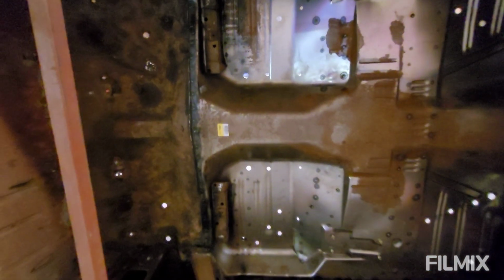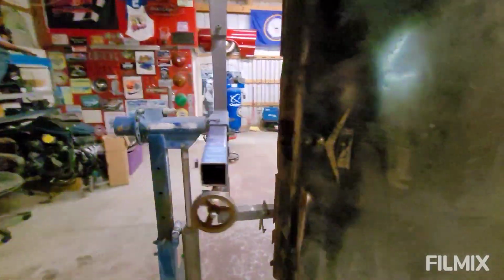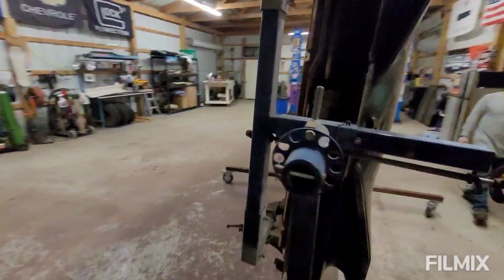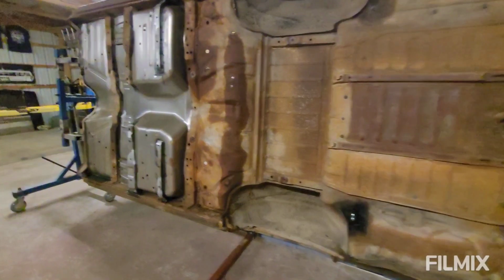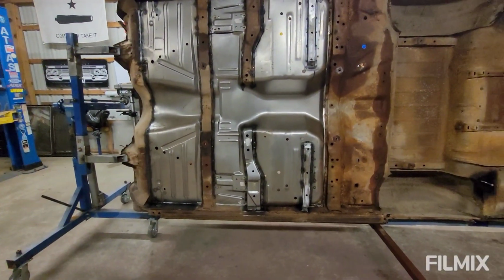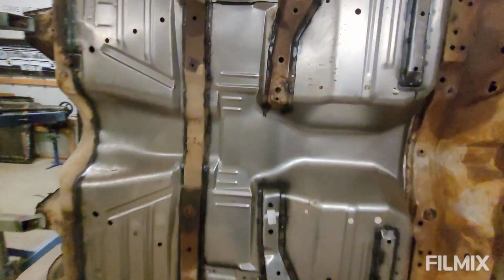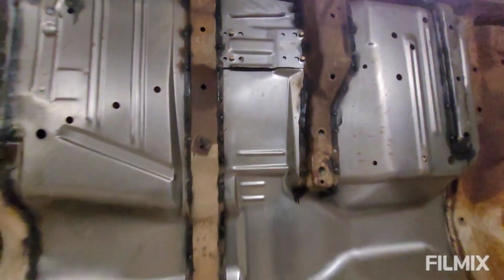The braces. I don't know why they have so many holes on these floors, but just put some rattle can on there just to kind of help it out a little bit. That's it for this weekend. Next weekend is Christmas. Not sure what we're going to get done. We're going to try and get something done. I did get some seat bolts here. These are fine thread 5/16. That's about it.